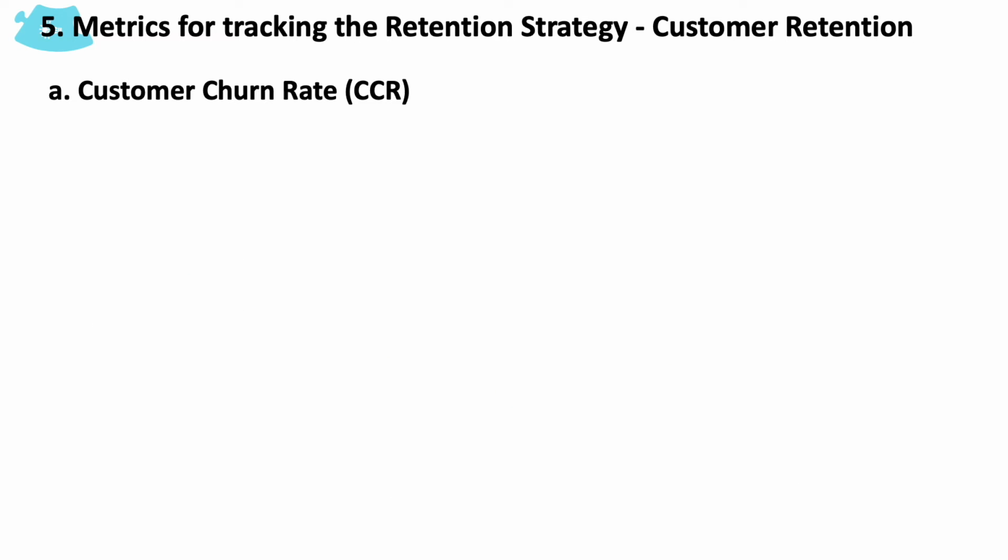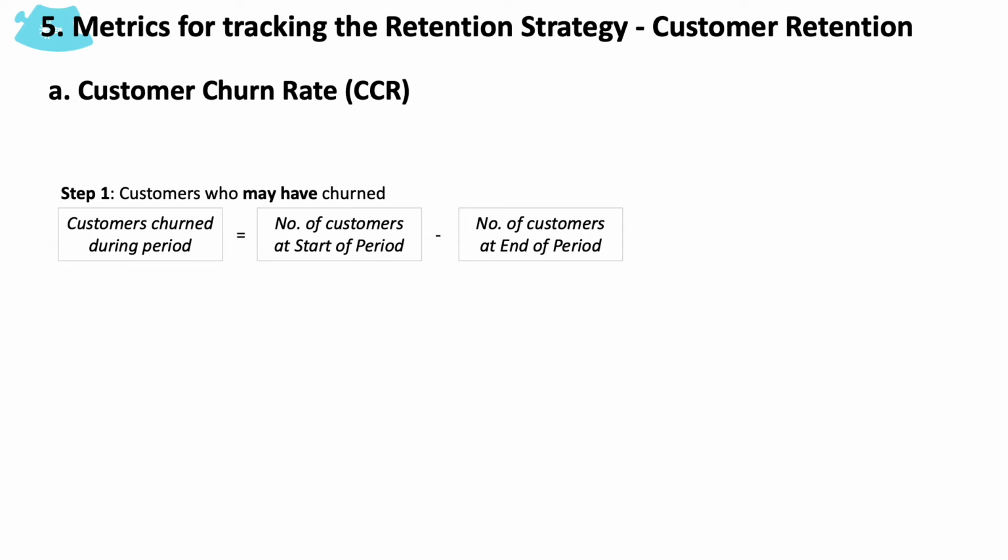The customer churn rate is measured in 2 steps. Step 1. Compute the number of customers who may have churned during the period. Customers churned is computed as the number of customers at the start of the period less the number of customers at the end of the period. Step 2. Compute the churn rate.